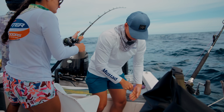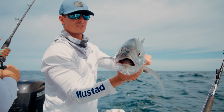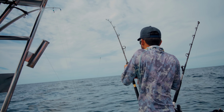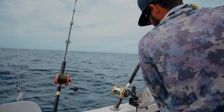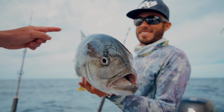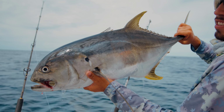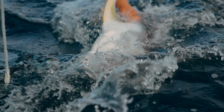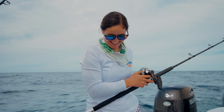Big old Jack Crevalle. So we've pretty much started every single day catching these guys. Seems like they're all over Mexico, inshore, offshore, jacks everywhere. Nice tuna. Mexican tuna. Yeah, Mexican tuna. Now hold them. So crazy how they have these stripes. We don't have the stripes on our Jack Crevalle at home. Yeah, you see the stripes on him? He's got bars. Mine was the biggest. Yours was the biggest and the furthest out too.